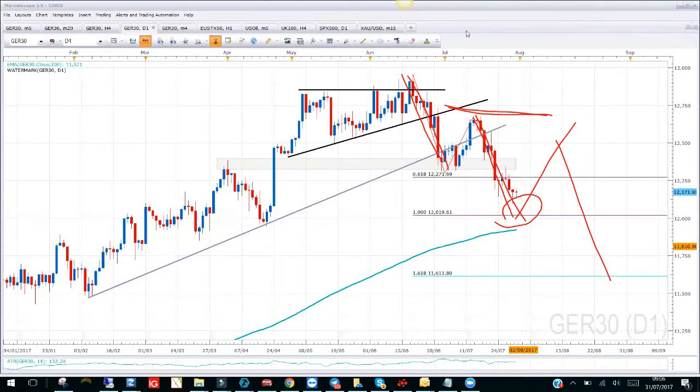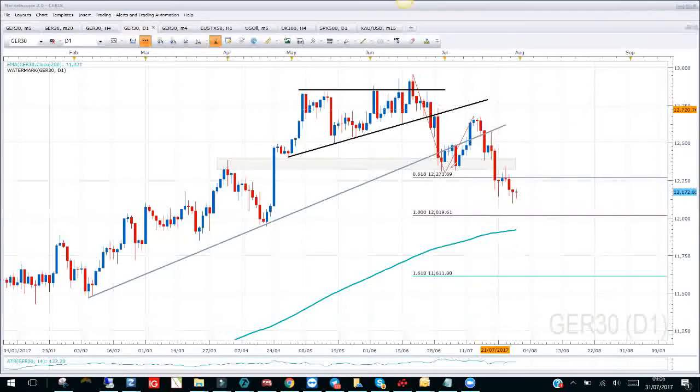Still making lower lows. We've made two at least. But with this lower low and this lower high, this next lower low here, we're still currently bearish below this level here.